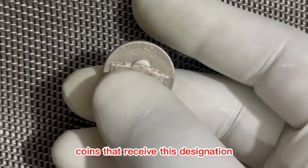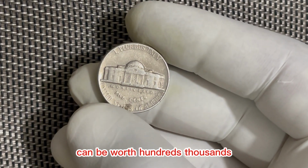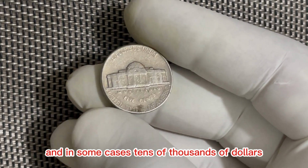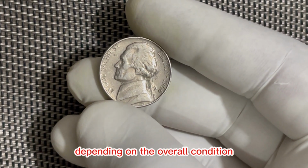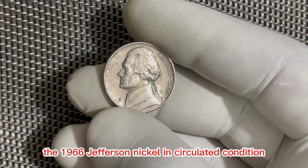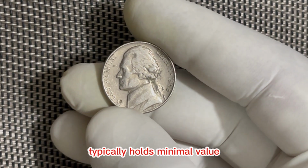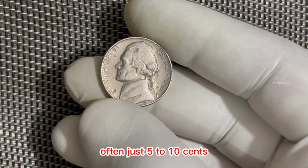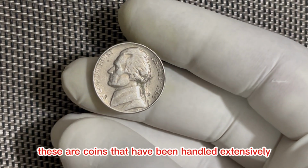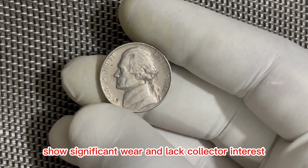Coins that receive this designation from professional grading services can be worth hundreds, thousands, and in some cases, tens of thousands of dollars, depending on the overall condition. As of 2025, the 1966 Jefferson nickel in circulated condition typically holds minimal value, often just 5 to 10 cents. These are coins that have been handled extensively, show significant wear, and lack collector interest.